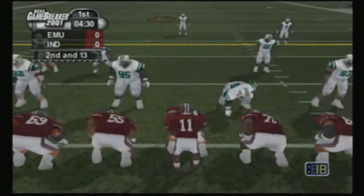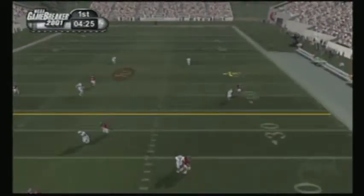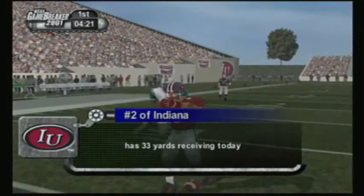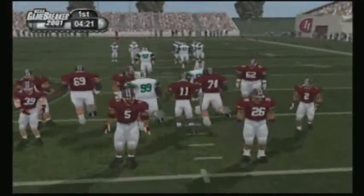Split backs. The wide receiver has it. I talked to this receiver's coach yesterday. He said he's just scratching the surface of his potential. That's scary.